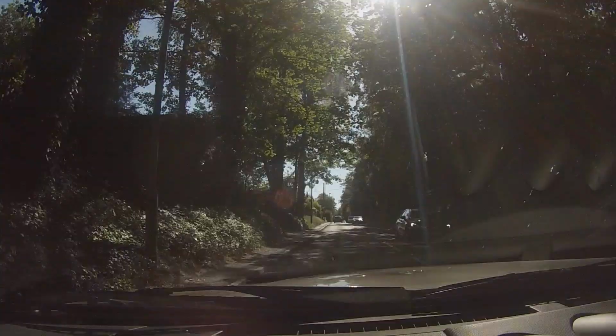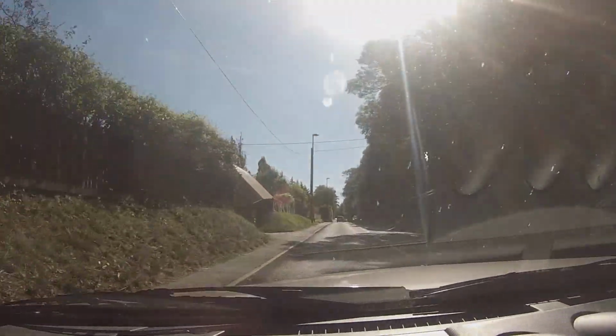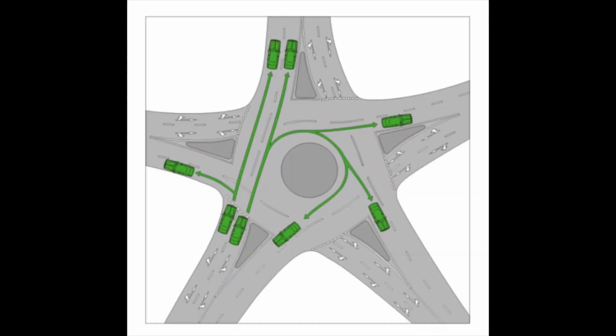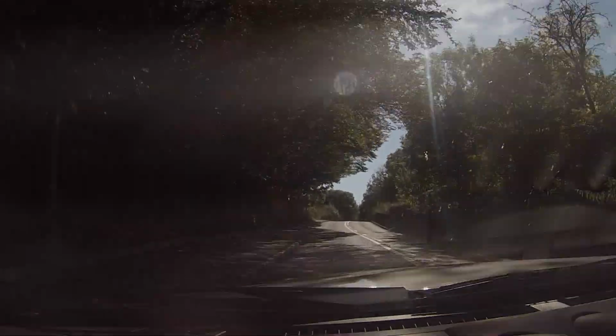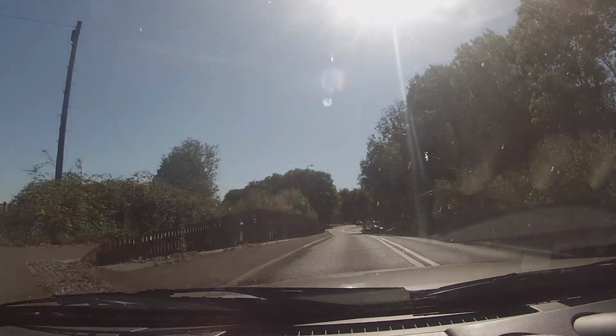Okay, so we're approaching St Cross Roundabout again from Winchester direction with the intention of turning right. This is a spiral roundabout, and we'll put a picture on the screen now to show you what that looks like. And spiral roundabouts have dedicated lanes for their specific exits, so we're going to explore that. We've already done one right hand turn where we exited into the left hand lane, and this is typically what we'd look to do normally.